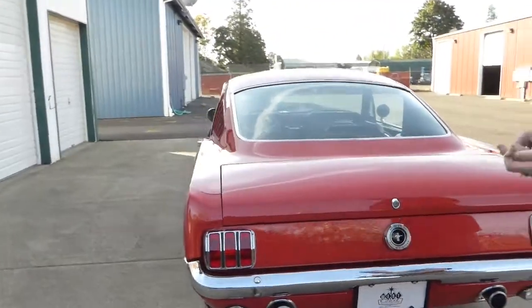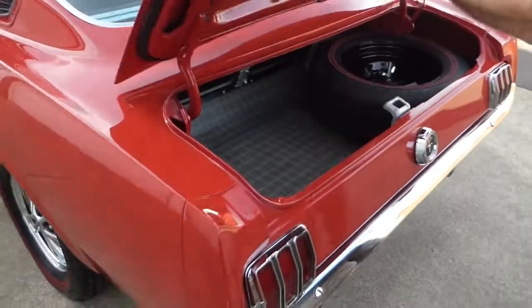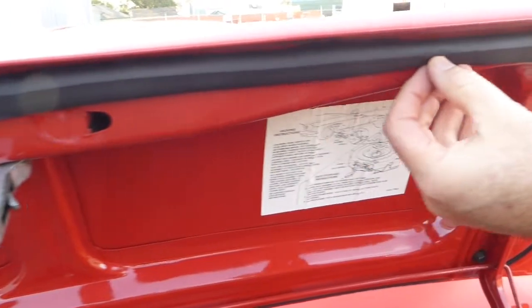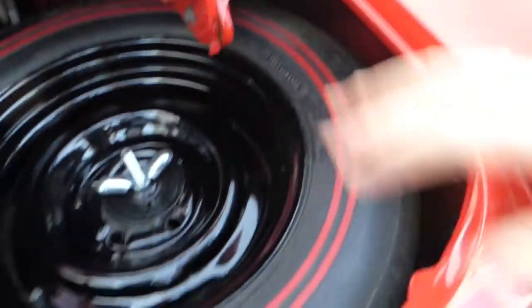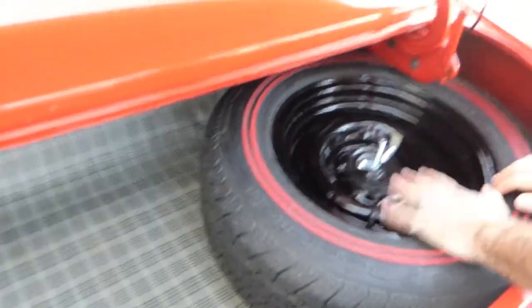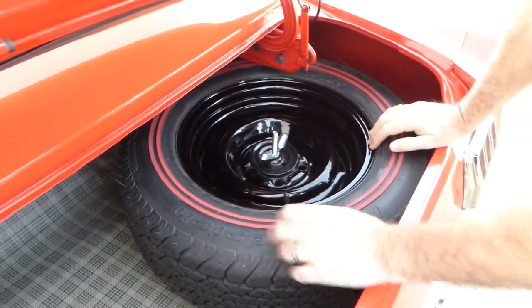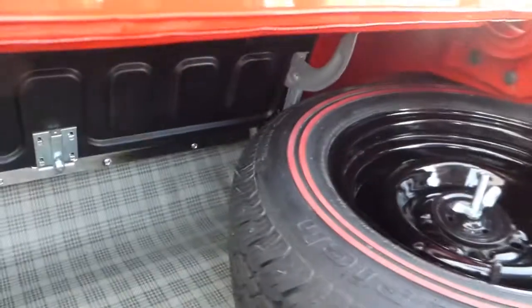Since we're here, let me show you the trunk real quick. Trunk is really nice, nothing wrong here, everything's perfect, nice tight weather stripping, paint is beautiful in here, your trenches are nice. On the spare you would have gotten just a steel wheel here, you wouldn't have gotten the styled steel like you see, but they went ahead and put one of those double red wall radials on here, which is kind of nice. You probably would never use it, you don't want to be out changing a tire nowadays.